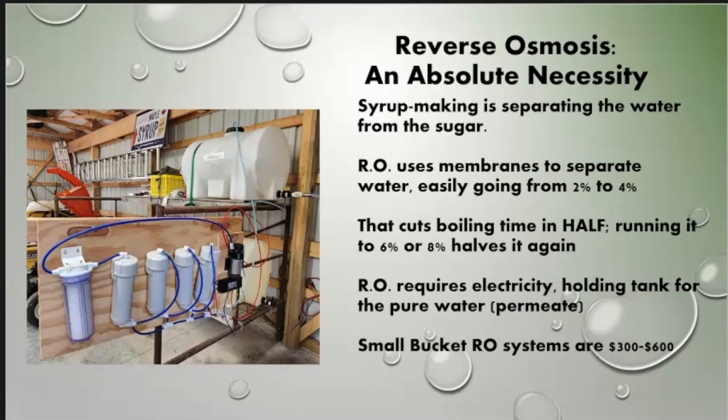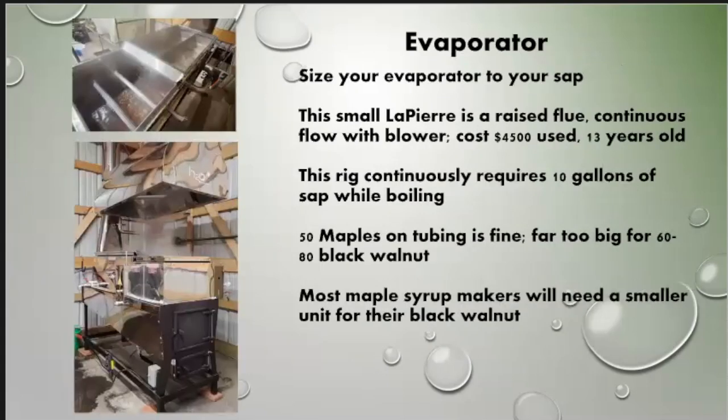You're not splashing, you're not dumping. You can have your line coming up into your evaporator. This is a small Lockyer evaporator, continuous flow. I bought it for $4,500 when it was 13 years old, so you can do the math on how expensive this would be to buy new. It is great when I do 50 to 70 maples.